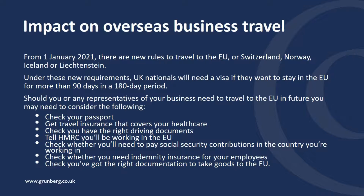Should you or any representatives of your business need to travel to the EU in future, you may need to consider the following. Check your passport. Get travel insurance that covers your healthcare. Check you have the right driving documents. Tell HMRC you'll be working in the EU. Check whether you'll need to pay social security contributions in the country you're working in. Check whether you need indemnity insurance for your employees. Check that you have the right documentation to take the goods to the EU.